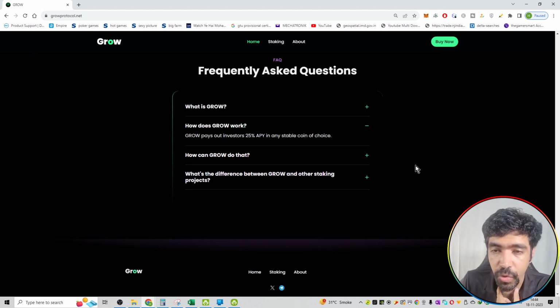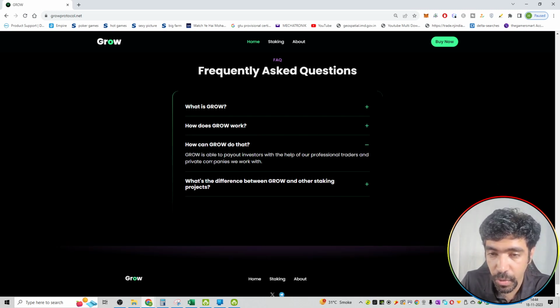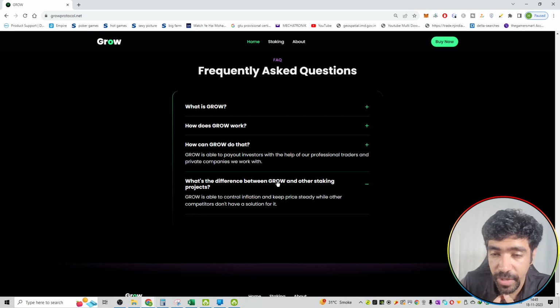Second, how does the Grow work? Grow pays out investors at an APY of 25% in any stable coins of choice. That means जो उनका output आएगा, that will be in the format of stable coins, that is USDT or USDC. How can Grow do that? Because Grow is able to pay out investors with the help of our professional traders and private companies we work with. तो उन्होंने basically collaboration किया हुआ traders के साथ and companies के साथ, and because of that they are able to pay out in the stable coins at an APY of 25% on a yearly basis.